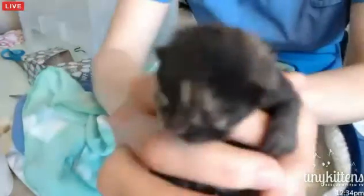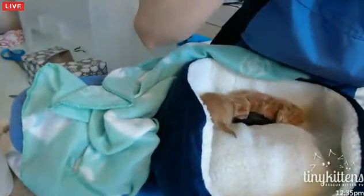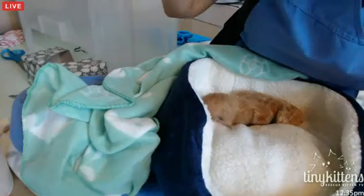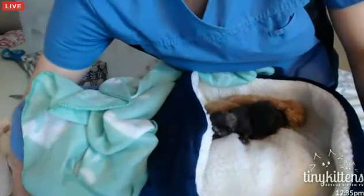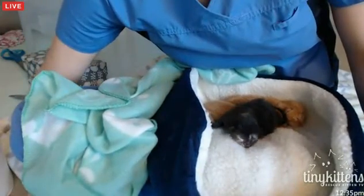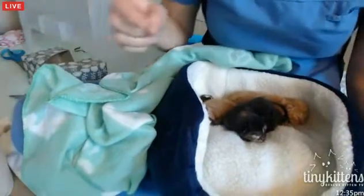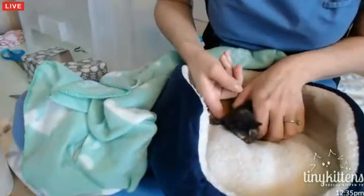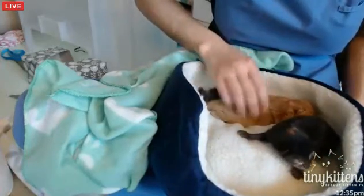This is Trudy, Gertrude McFuzz. Oh, she's very cute. She looks like her Auntie Sloanie with her little ginger patch back there. She's feeling quite hefty. 159. Holy moly. You guys are little pudge muffins. 159. So also a gain of 22 grams. 5.6. So the two girls are the biggest. Good job. Good job, team. Oh, it's so cute.